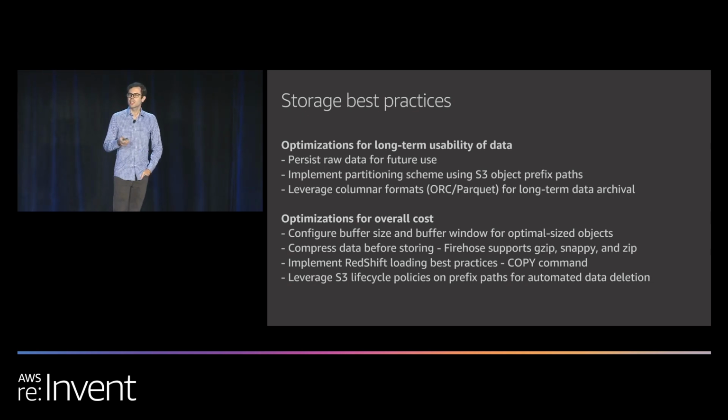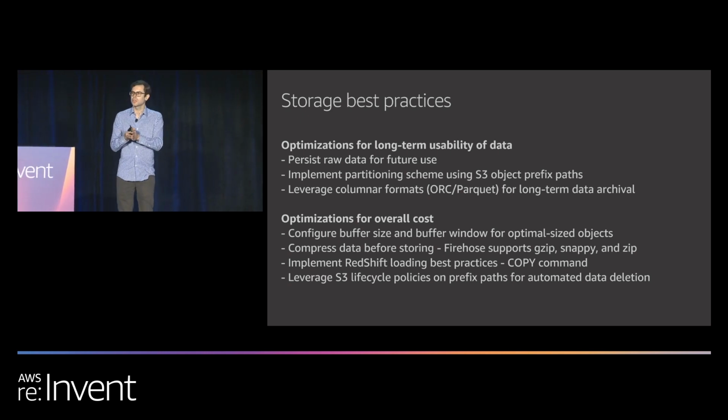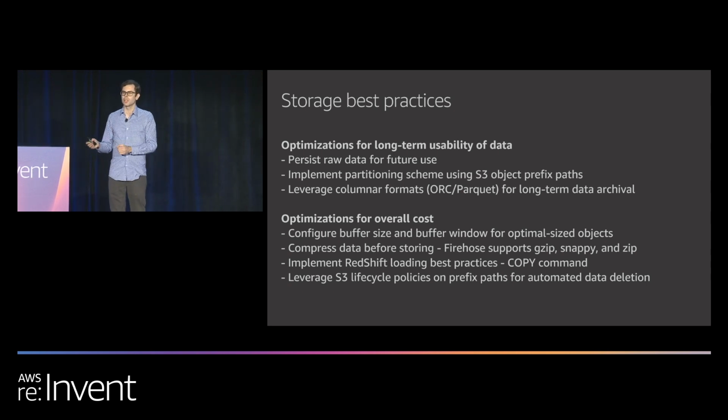Just by using partitioning and columnar formats, the cost of queries with Athena can go down by over 90%. At the same time, on the cost side, you want to do the buffering we mentioned before. Compression: the less data you're storing in S3, the better. But by doing this buffering, you're also saving costs because the fewer API calls you make to S3, you're really more focused on the storage cost.